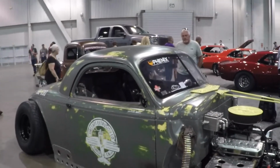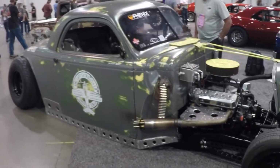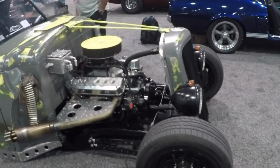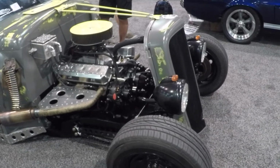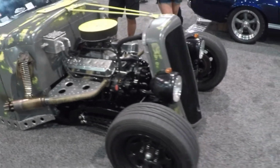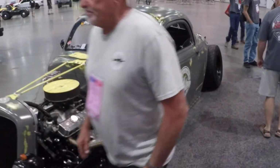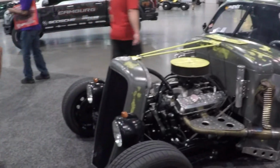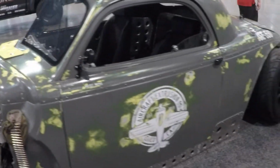Now I think these are some of the other top 40 competitors for the Battle of the Builders. This here is like a 36 sedan with a 32 grille. It's done up with a like World War II aircraft motif, small block Chevy.